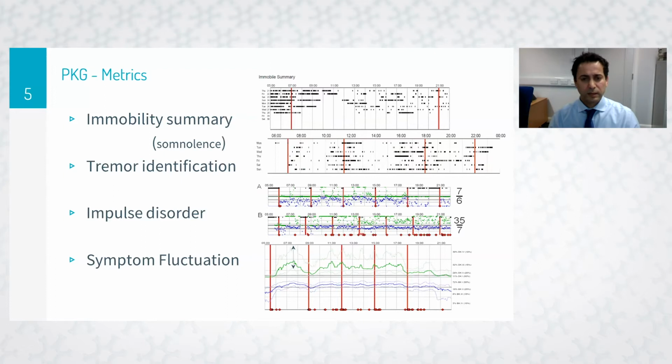Going to the next step after we looked at the summary plot is looking at the immobility summary. The immobility summary appears, as you can see, in the top right corner. Each dark or black bar indicates immobility. So each dot indicates more than 10 minutes of immobility. And as you can see, there's a cluster of immobility in this patient, for example, early during the day, and also late in the afternoon. This indicates somnolence, and in a case like this, there is 80% concordance with polysomnography. Tremor identification is another metric that we look at. Again, these are dotted, and it's very easy to see that with this particular patient, there is a lot of tremor around midday, and then another cluster after 4 o'clock until 6 o'clock.